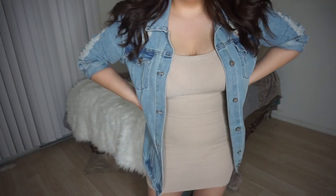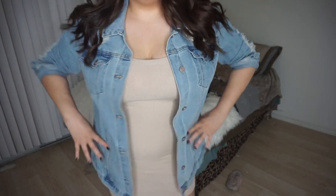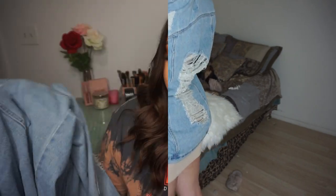This is distressed. I think the back is the cutest part of it. It is long. You can wear it with dresses. You can wear it with leggings. It's pretty cute. I got it in an extra large, but I wish they had it in a 1X because I would have liked it a little bit bigger just because I would have liked to layer this. I don't feel like I can layer this because I feel like my arms would be restricted. But I mean, wearing it by itself, it's cute. You know, this is a cute jacket.